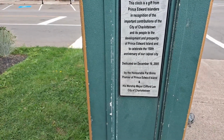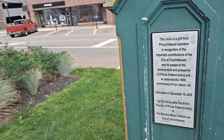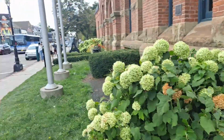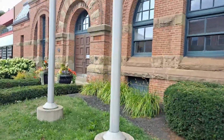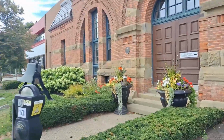So the wording to number 9 was actually on the clock also. So yay, we did it! High five! Yay, we found 9 Eckharts. We're gonna go down and check out this. We're gonna go check out this bell.